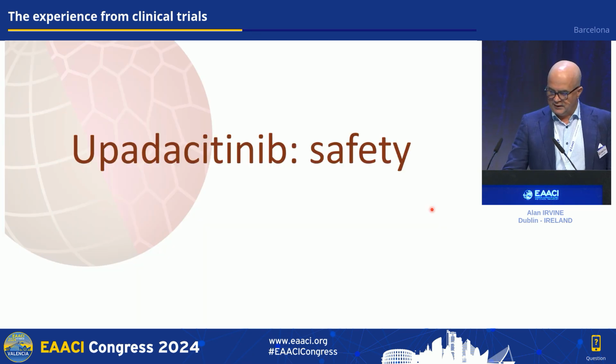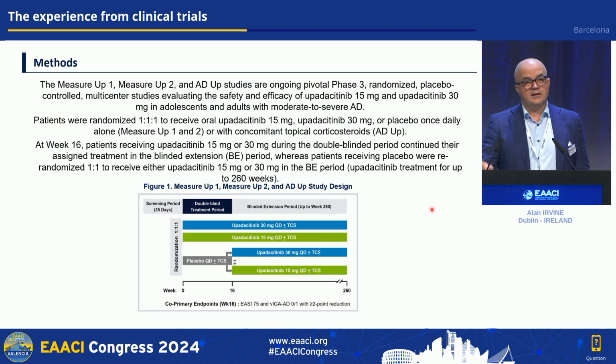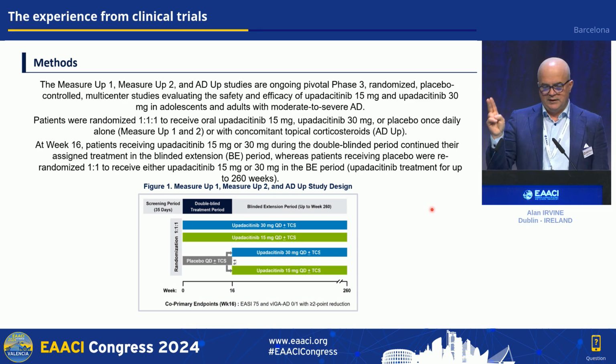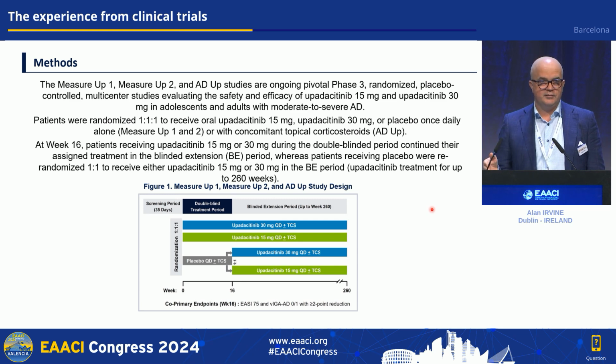So let's just have a look then at safety studies for these. These are the 5-year data for upadacitinib at 15 or 30 milligrams, and there's 6,000 years of patient exposure at this point. So the registration trials looked at 2 monotherapy trials, that was Measure Up 1 and 2, and AD Up, which had topical corticosteroids in them. People had a 16-week placebo period, and then they went to long-term out to 260 weeks, which is 5 years, and that data cut is now available. I'm going to show you some of that.